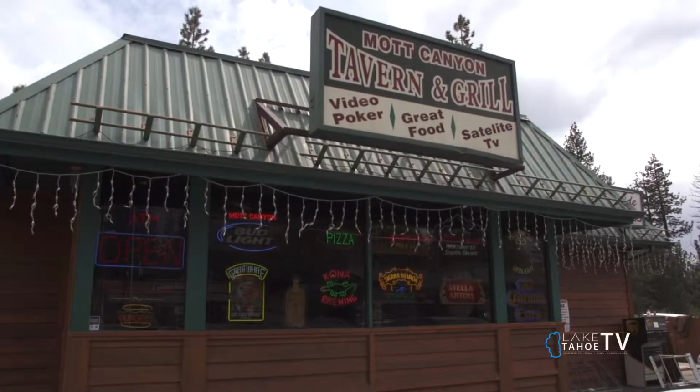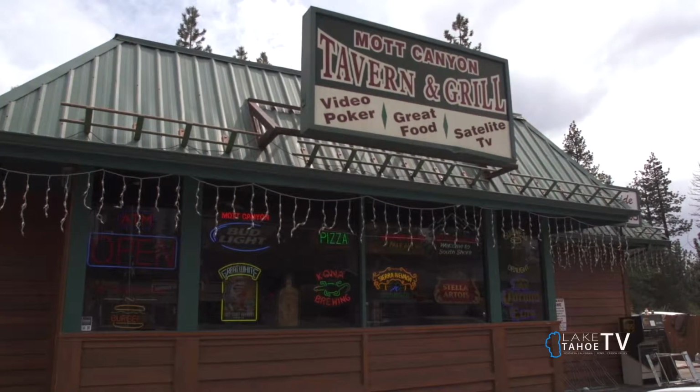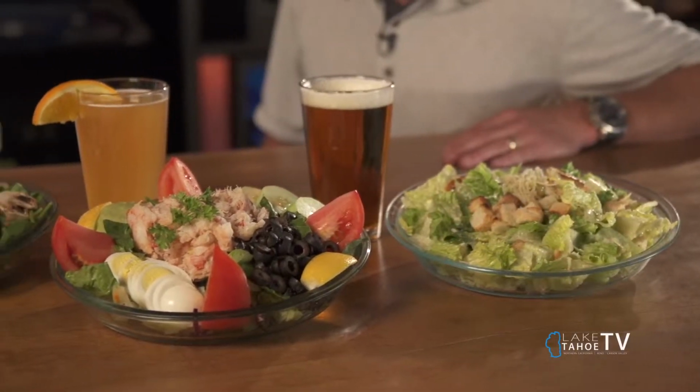We're inside of Mott Canyon Tavern and Grill, sitting down with co-owner Mark White Jr. When I say co-owner, that's with your pops. Yes. You've been here for years. A lot of history of family and tradition at Mott Canyon. Yeah, we've been here almost 18 years now. My father and I have been partners for that long, and it's been a great experience. And he literally made these salads right here.